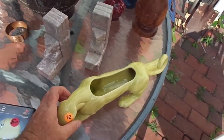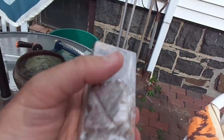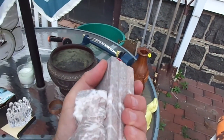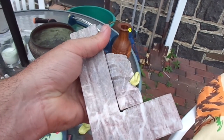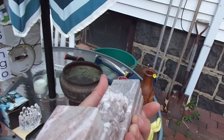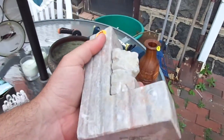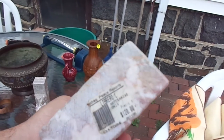So, I got another pair of these heavy bookends. Didn't really notice this chip here, so that's another thing. That's a bit annoying. But overall, I'm fine with it, and there seems to be a kind of chip there too. Since I negotiated down to 15, I'll probably put like 12 on these. Oh, look at that.